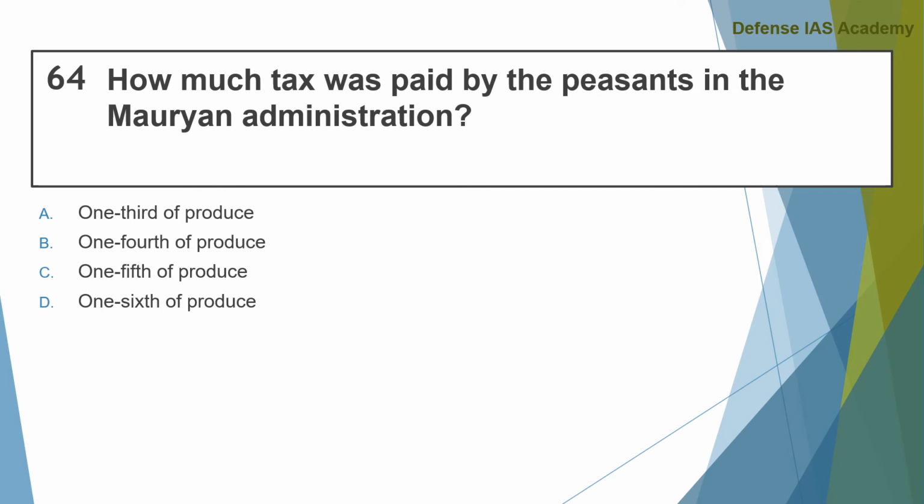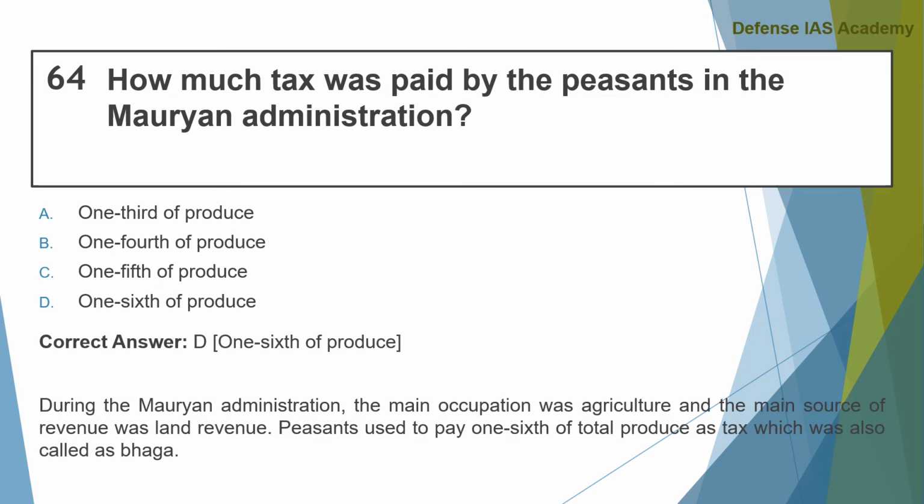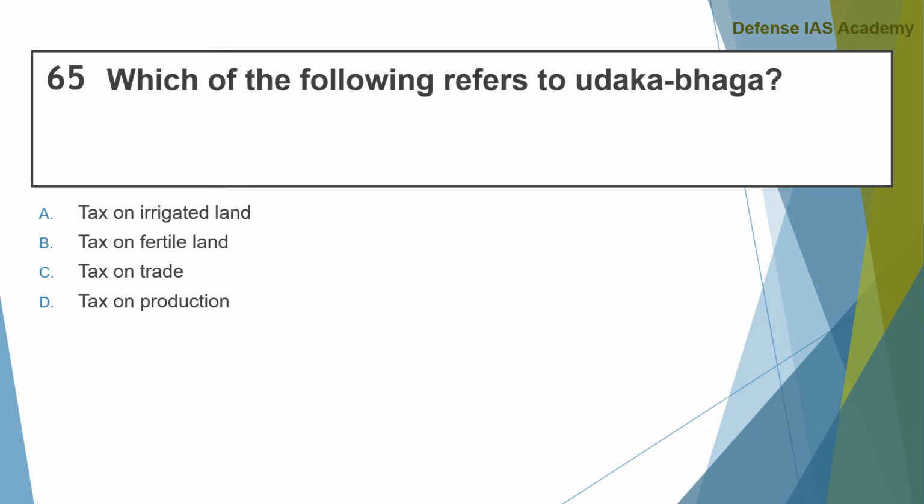How much tax was paid by the peasants in the Mauryan administration? Answer is option D, 1/6 of the produce. During the Mauryan administration, the main occupation was agricultural and the main source of revenue was land revenue. The peasants used to pay 1/6 of their total produce as tax, which was also called baga.